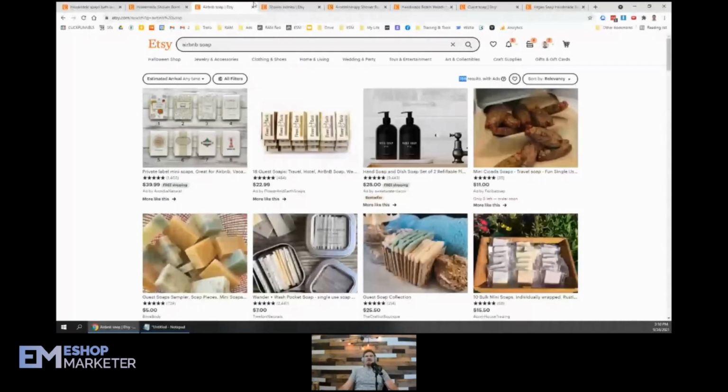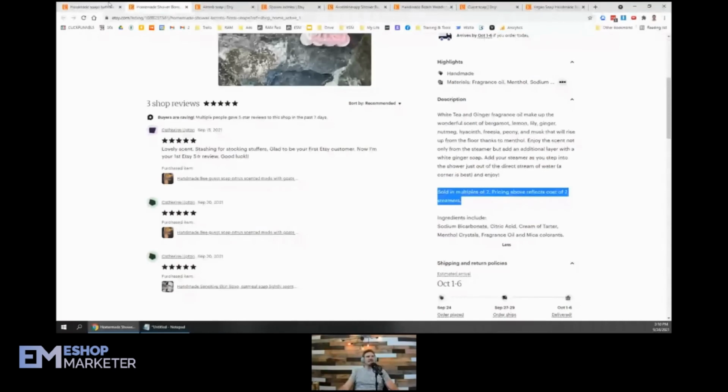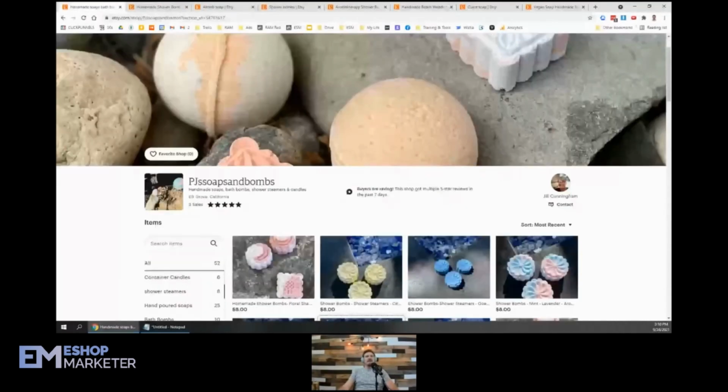But overall, I like the shop, Jill. Very, very cute. I love it. Fantastic photos. You did a great job on the photos, and that is really important.